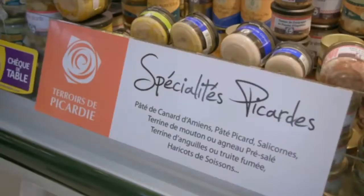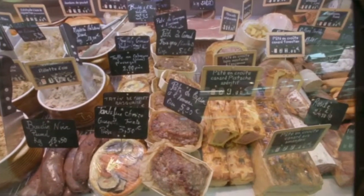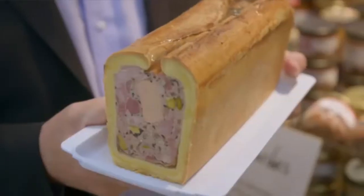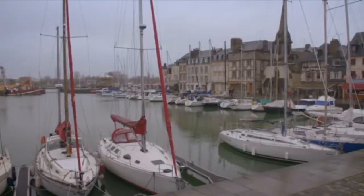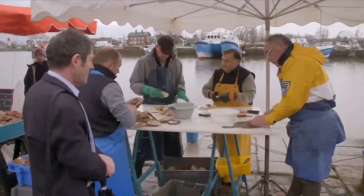It is in the covered market of Amiens that I find a gourmet classic. Le pâté d'Amiens is a great local speciality. It's a dark terrine with goose liver pâté, pistachio and mushrooms. Tomorrow you will find me in Normandy where I will discover the great seafood of the region.